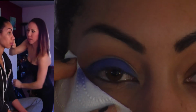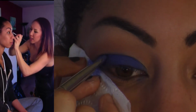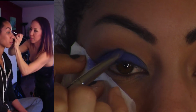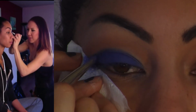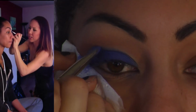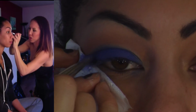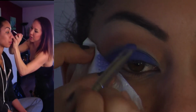Okay, go ahead and open your eyes. So now I see that the color is just in her lid. On this outside corner, I want to take the color a little bit higher. So I'm just going to stipple it a little bit. Because if I didn't mention before, this particular color, for some reason, is a little bit harder to blend out. So that's why we have to do the stippling motion more so than the sweeping. And if you do the sweeping motion, you do it in just little increments.